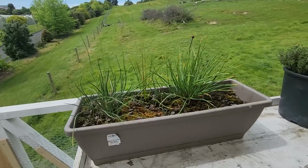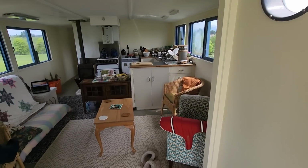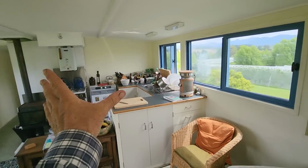I grow all my herbs up here on the veranda, and you can still see some of the chives are still here. And inside the galley, this corner over here, I'd have planters all stacked up because it's an area that you couldn't use the engines at the back there. But the sun would come in because it'd be like a glass house with all these windows.